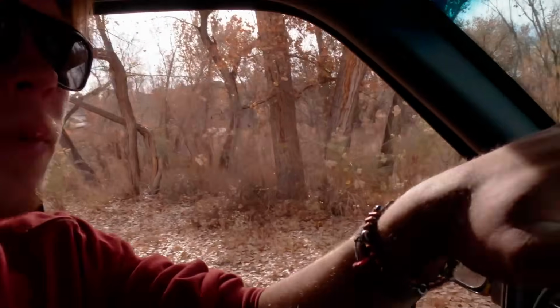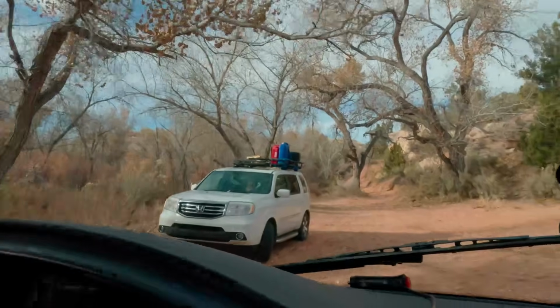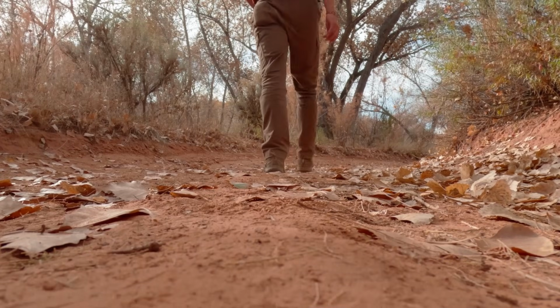Probably gonna stop up here somewhere. Probably right here because it's getting kind of rough. And I don't trust the van in the sand at all. I don't need to have any reasons to be stuck down in a wash, especially if it rains. There's a few other people around, but not too bad. Let's go explore.